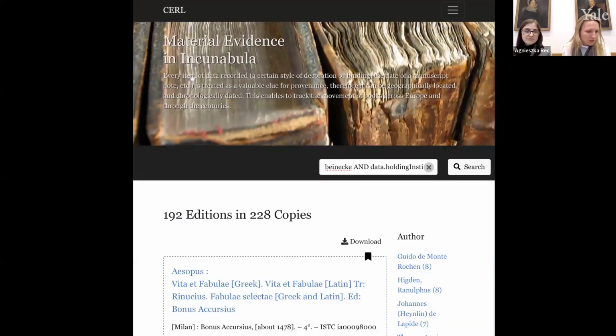And as of right now, we have entries being added regularly as we complete the research. Currently in MEI, there are 192 editions in 228 copies. The YCBA adds another 28 editions and 33 copies. If you recall, I mentioned earlier that we have nearly 3,500 incunabula at Beinecke and more across the Yale collections. So as you might imagine, this project will continue for a while yet.